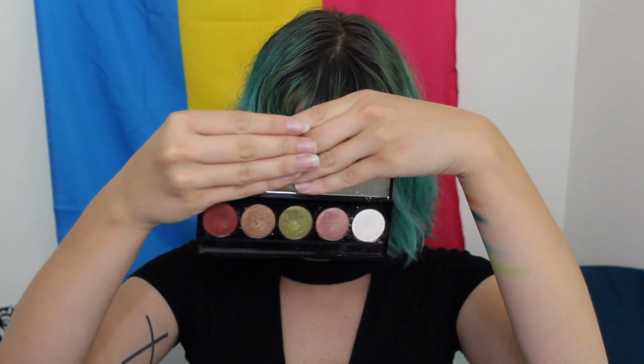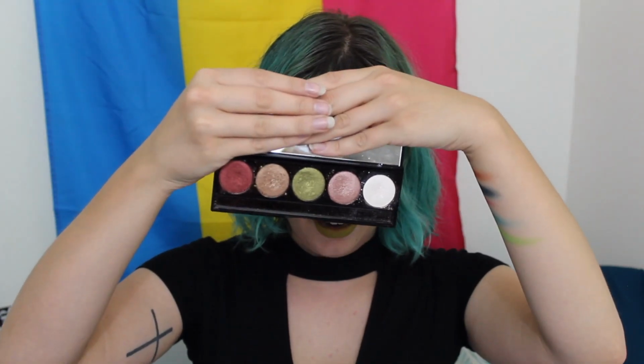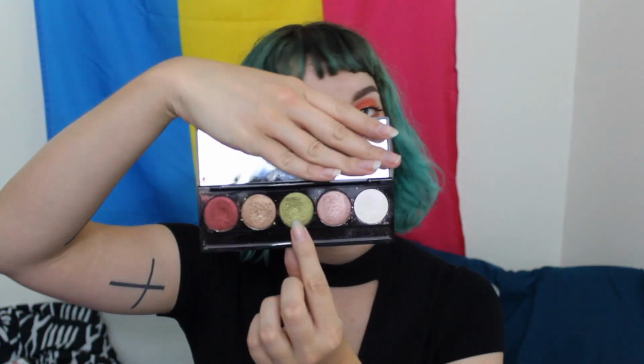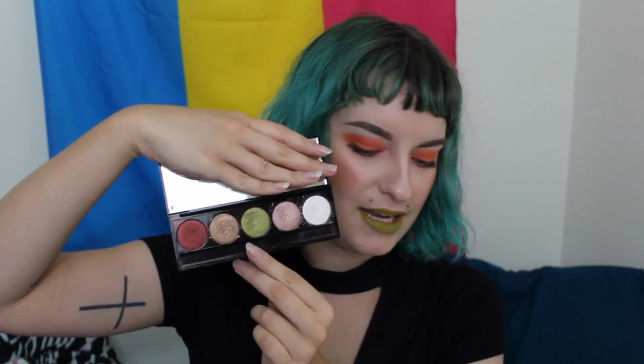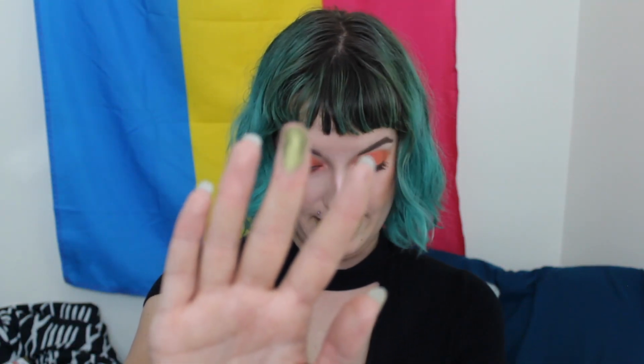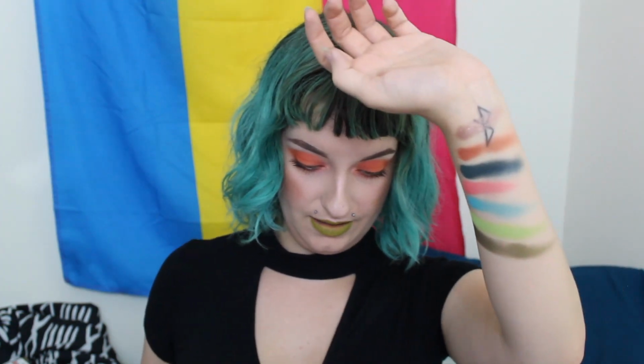So for the Hotel one, this is what that looks like. I'm not gonna show you all the mess behind the camera in the mirror, but I think my favorite shade in this is Checking In, which is a shimmery lime green shade. It's basically the color I have on my lips, but in eyeshadow form. And just look at how metallic that is. That is beautiful and I love it. That is what that is looking like, and yeah, it is beautiful.